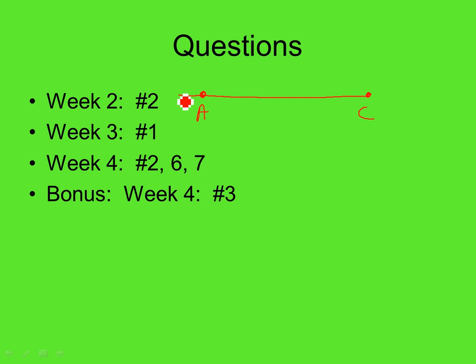Figure it out. What were the coordinates for A? Quickly. Negative 2.5. What were the coordinates for C? Positive 2. So if you go from negative 2.5 to 2, how many spaces did you move? 4.5? Was that one of the answers? I think it was. Yeah. D. 4.5.